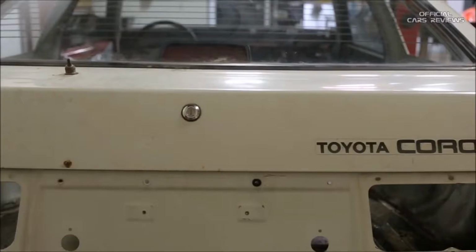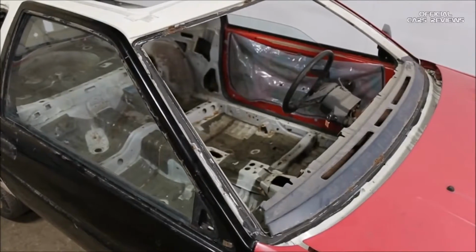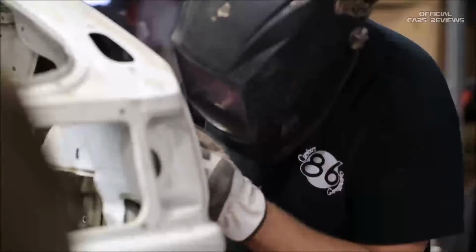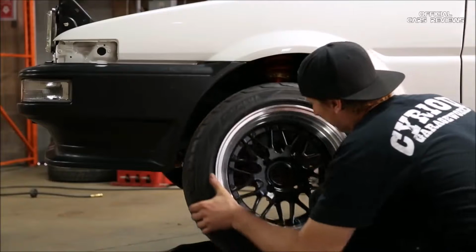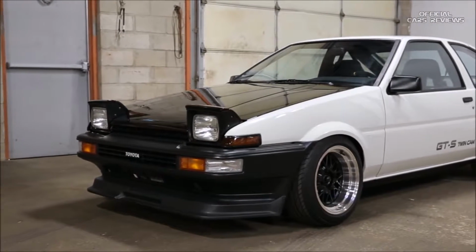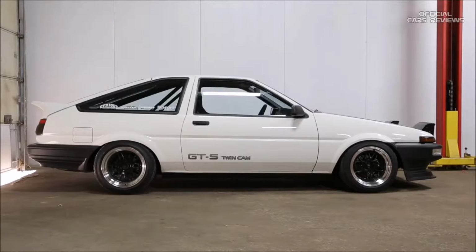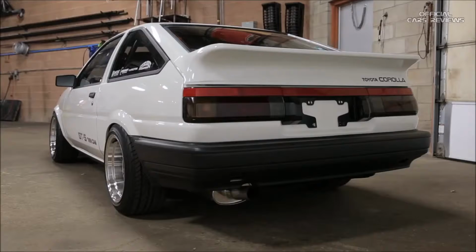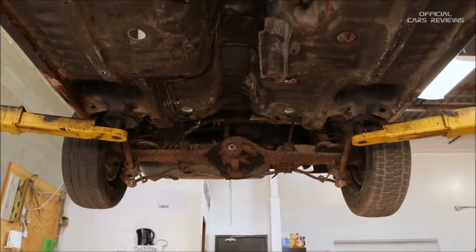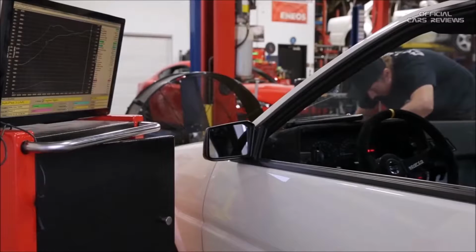Well, here we are. 86 days after we started Project 86. It's been quite an experience, giving this old AE86 a new lease on life. We took the whole thing apart and built it back up. And now, well, just take a look. We've rebuilt and restored this old classic. We patched it up, primed and painted it, and put on some really cool, really rare parts. We've rebuilt a classic engine, and it's been tested to its limits on the dyno machine.